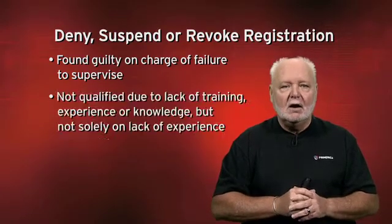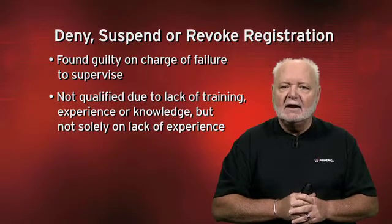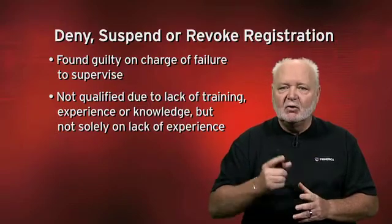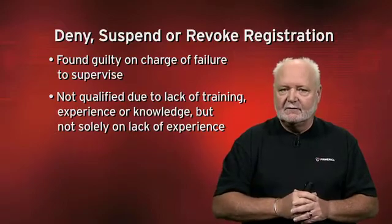If the administrator finds that you are not qualified due to lack of training, experience, or knowledge, they can deny, suspend, or revoke registration. But please note right here, they may not deny, suspend, or revoke registration if you solely lack experience. Could the administrator deny your registration because they believe you have not been adequately trained, or don't have the knowledge to do the business? Yes, they could. Could they deny or suspend or revoke your registration simply because you've never been in the securities industry before? No, they cannot. Now remember, who can have their registration denied, suspended, or revoked? It would be a broker-dealer, an agent, an investment advisor representative, even a security. Now, real important, and it's underlined there on the slides, this can only happen if it's in the public interest. Only if it's in the public interest.